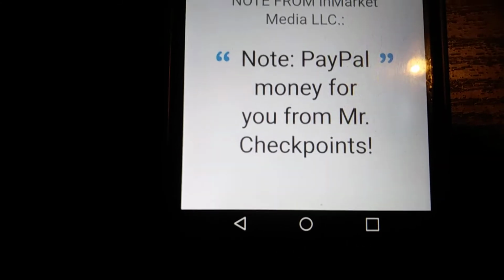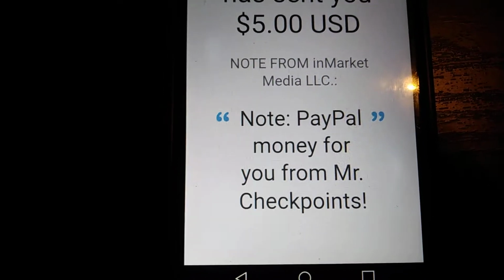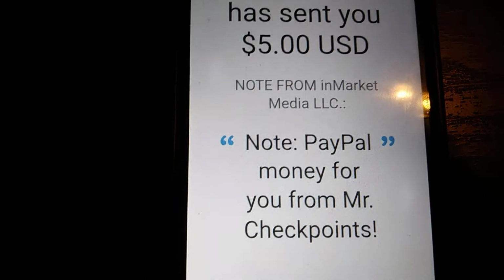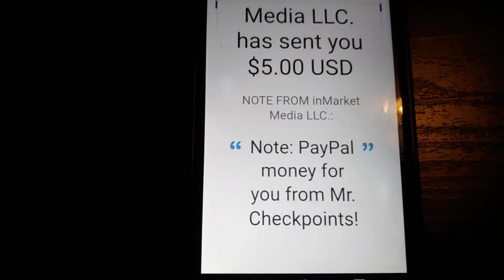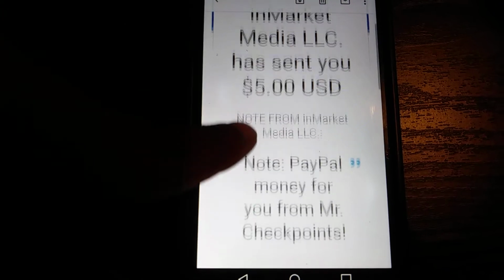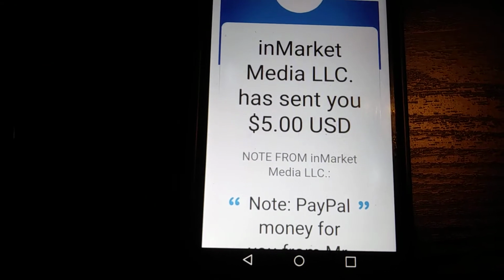I know I just made a video on it showing that you can get paid. It says allow up to 14 days, but it really pays instantly. I don't know why they say that, but like I said in my previous video, I've never had to wait more than 14 days, and I usually get it paid the same day, and in most cases it's instant. So this is just a PayPal proof showing you that they do pay, and not only do they pay instantly.